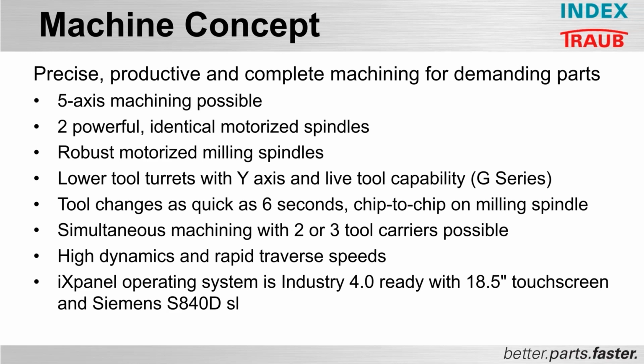We have very rapid traverse speeds and acceleration and decelerations of the main and counter spindles in the motorized milling spindle. This is actually extremely important for reducing cycle time. And we use Siemens 840D solution line controls, but we have developed our own front end we call our IX panel operating system. This is Industry 4.0 ready, and I'll get into that in a little more detail.